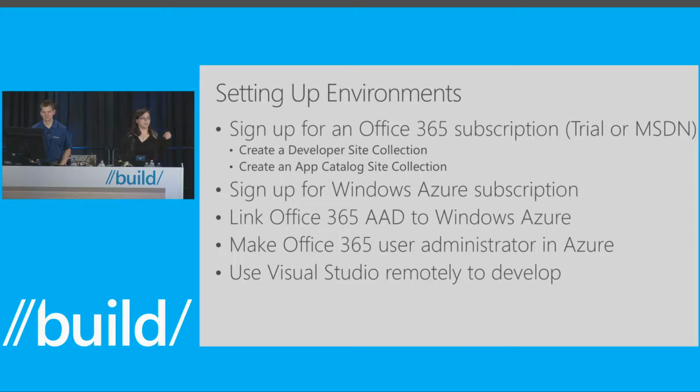All right, so the first thing you need to do in order to develop for either Azure, Office, or anything in general is to actually set up your developer environment. And when it comes to this, first you need an Office 365 subscription. You can either get this through the free 30-day trials. You can get this through, I think you get a free year with your MSDN subscription. Or you can join the developer program that we have going on down on the first floor. You get a free year of an Office 365 dev tenant if you sign up and go through the introductory programs. Then you need to sign up for your own Windows Azure subscription.